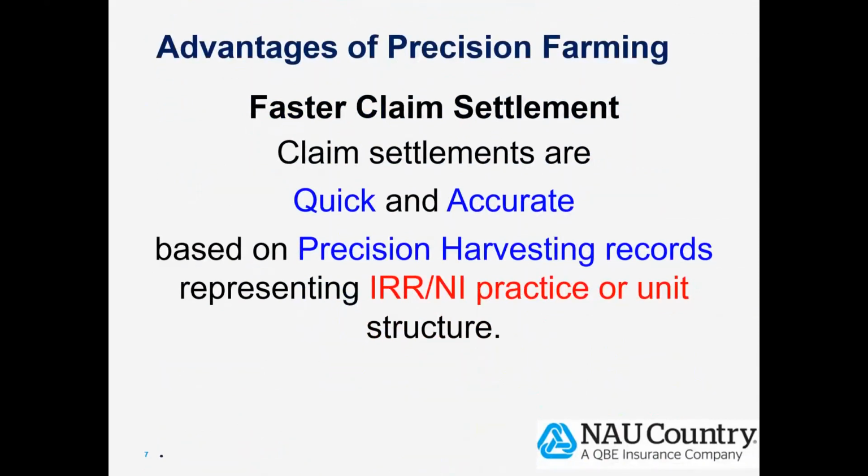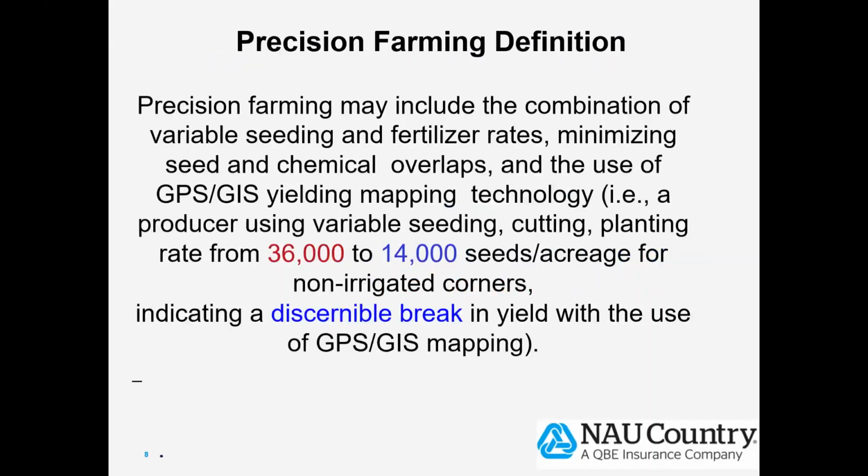We certainly look at precision farming to assist us with claim settlements. It makes a faster claim settlement, it's quick and it's accurate, and it's based off the precision harvest information that we receive, and it should be broken down by irrigated, non-irrigated practices or unit structure as the insured wanted it to be.